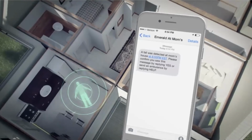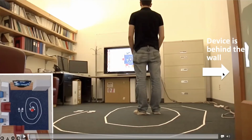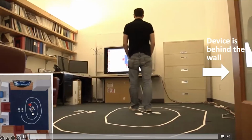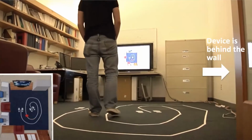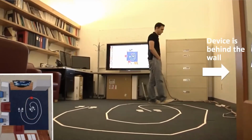I want to show you some of the experiments from my lab. So this is my student, and you see this is one of our offices at MIT. Now, our wireless device is not even in the same office. We're going to monitor this person using our wireless device from the adjacent office. So here you see this big arrow, and our device is in the adjacent office behind this wall. I'm going to play this video, but I want you first to look at this red dot here. As he moves, you can see that the red dot is moving with him. Basically, our device is getting his exact location and is showing it as this red dot on the floor map. And remember, we are able to track his motion accurately without any sensors or wearables.